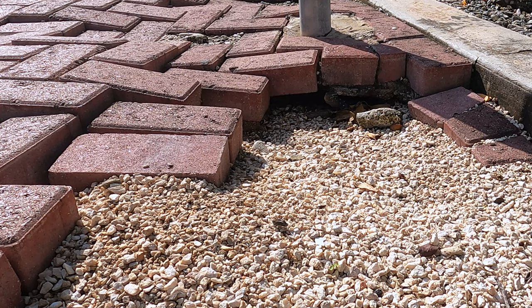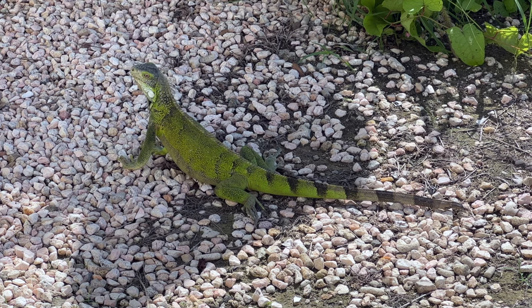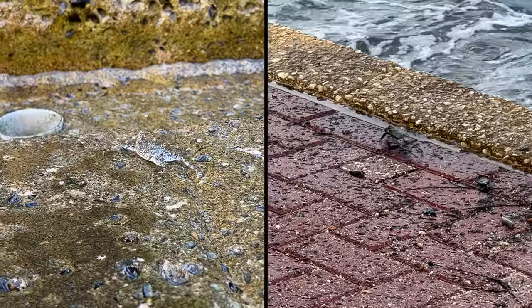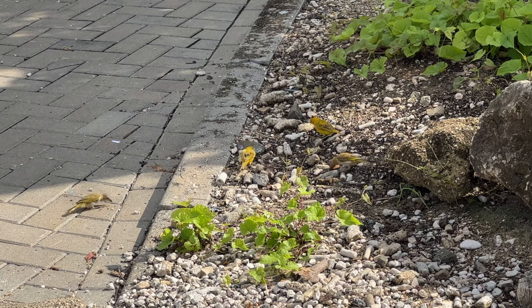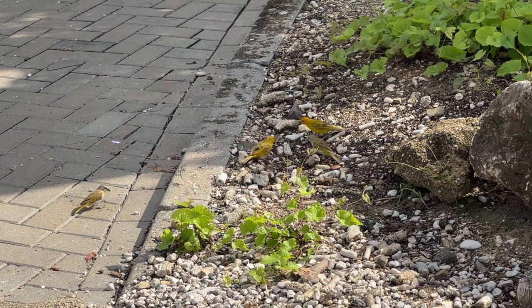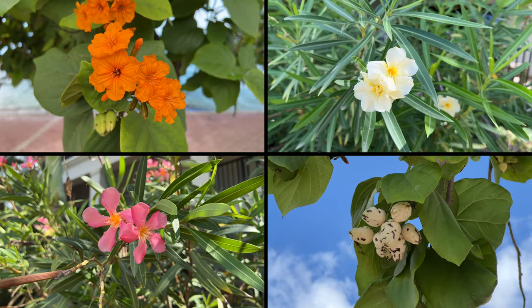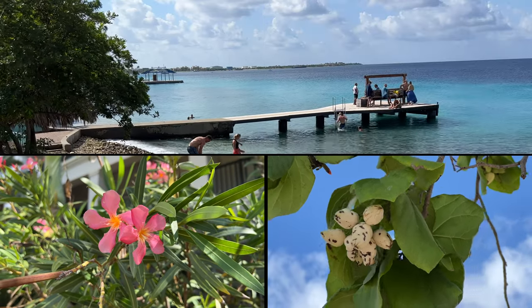Despite all the cement and brick, Bonaire's nature does peek through. In addition to these lizards, you may see an iguana around. Of course, it's not uncommon to see crab along the water's edge. You might see some needlefish in the shallows as well. In the mornings, colorful birds may be out scrounging for a meal, and check out some of the local flowers and fruit trees in the area when walking to and from your car.